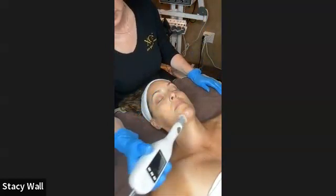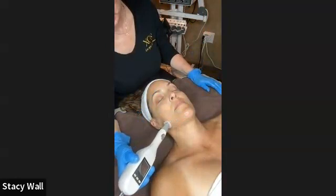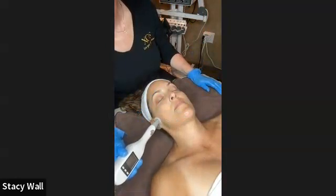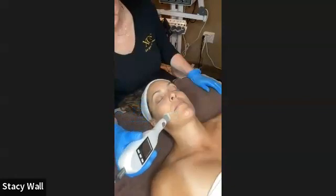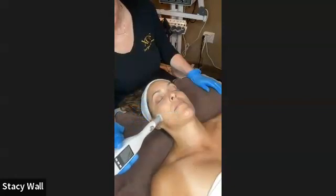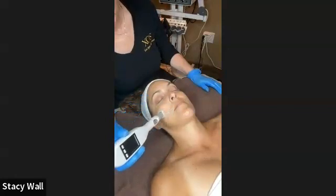And there's a very slight ozone. There actually is an ozone in this too. And so that's great to sterilize the skin and be very effective for acne. So that's what she's smelling right now with this mode. It's really great for any breakouts.